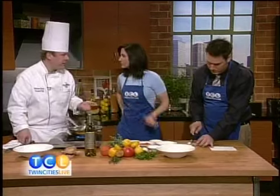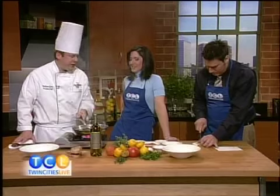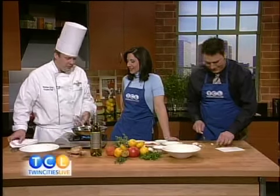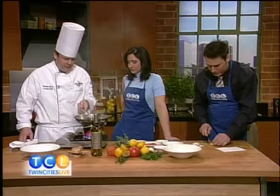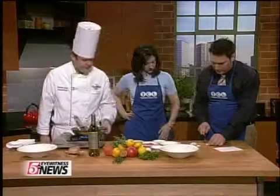I would do it the first time for your family, and then after 2 or 3 times doing it, you invite the neighbors and whatever. It smells so good. It really is. And we're talking about the fact that you don't typically think of mussels as something you're going to cook at home.